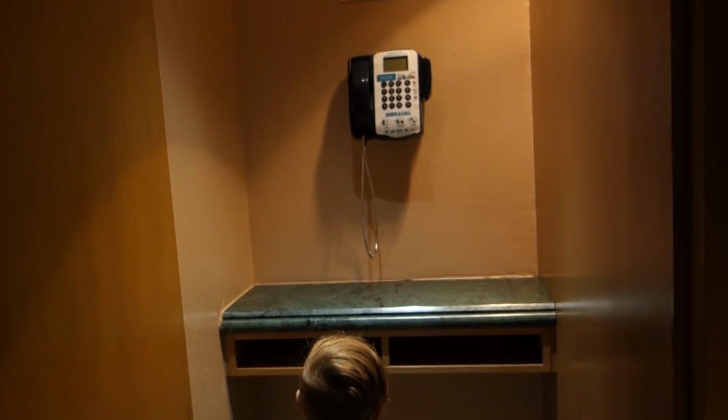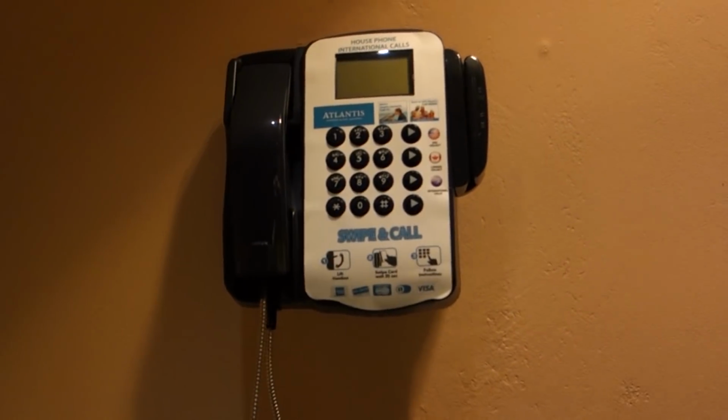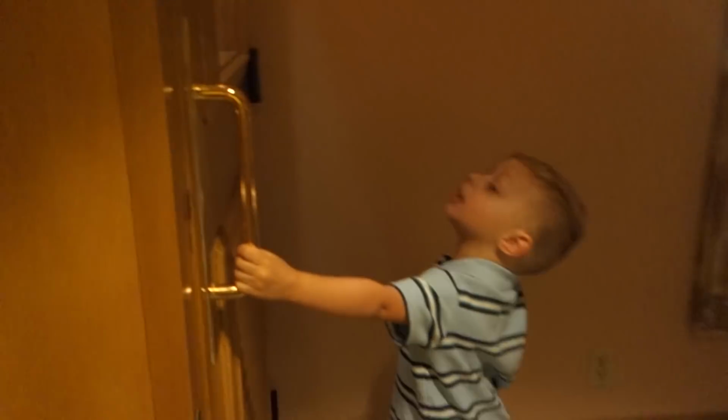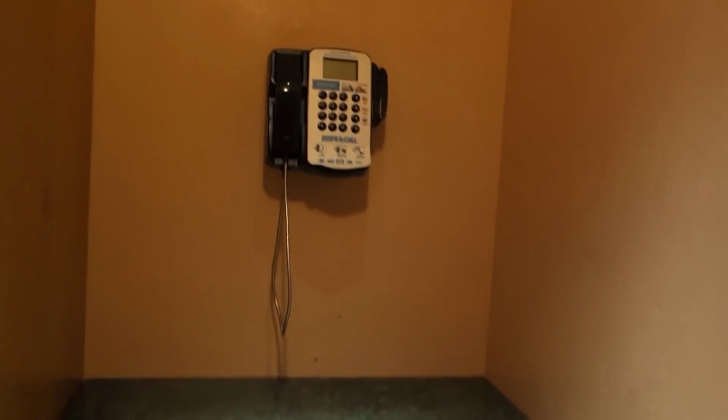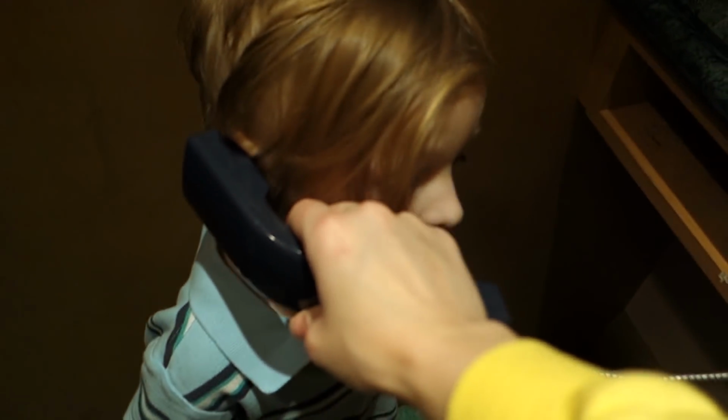It's on a telephone booth. It's pretty cool, huh? It's a telephone. You don't see that very much anymore because people have cell phones. Hear it? It's old school. Alright. What's that? It's not a telephone. Oh, he wants to listen to the old school, Daddy. Listen. You make a noise.